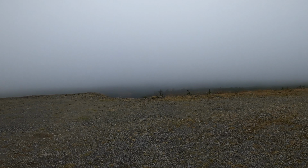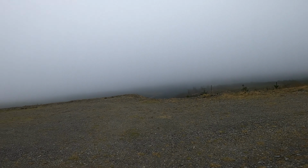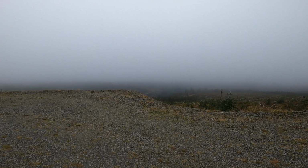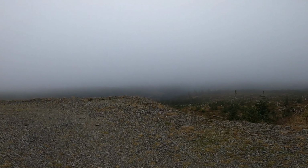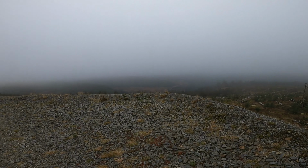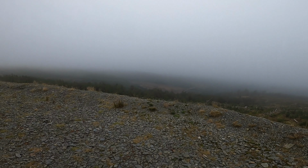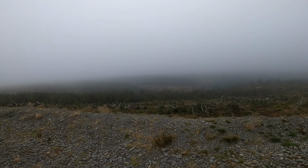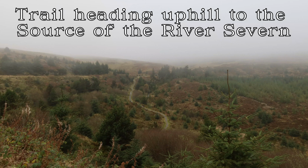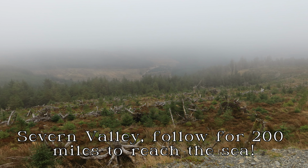It's starting to get a bit chilly. I might have to put my leg warmers on soon, but we're climbing now, so I won't bother because I'll warm up doing that. I'm going to look and admire the view, because we've dropped so much that we can actually see things. You're looking at the Severn Valley. There's a few people about actually. I'll see some more on the way up to the source, and then I won't see anybody until I go over the mountain.